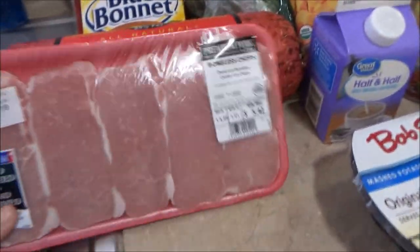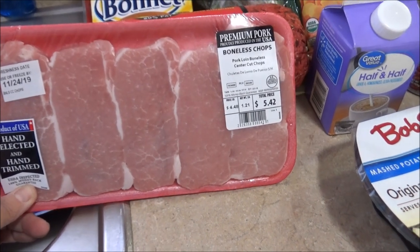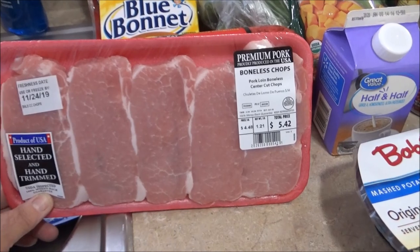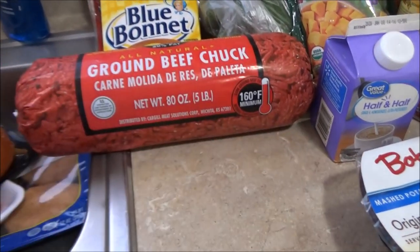I got this pack of boneless pork chops. There's five in it. I paid $5.42 for those, so we'll have some kind of pork chops one day. Plus the tenderloin, we'll have that one day for dinner.